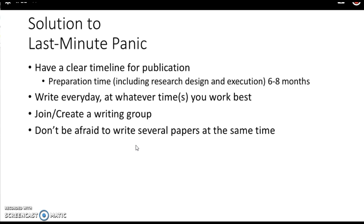Have a clear timeline for publication. In general, for a research article where you're doing lab research or research with human subjects, clinical research, think about 6 to 8 months. Of course, if you do a more longitudinal study, this might be longer, but if you have a fairly contained study design that you can complete within a month or two based on the data you're collecting, your research design execution, 6 to 8 months. Again, this can be longer depending on the longitudinal focus or the focus of your research design.